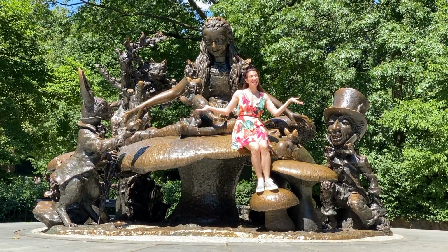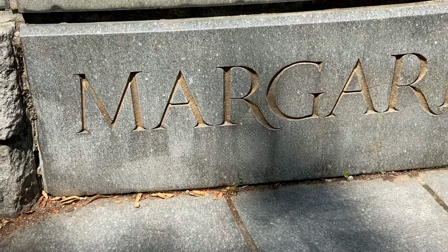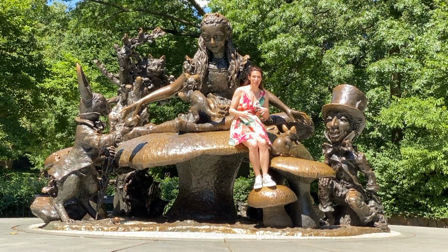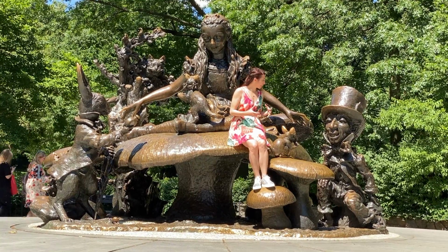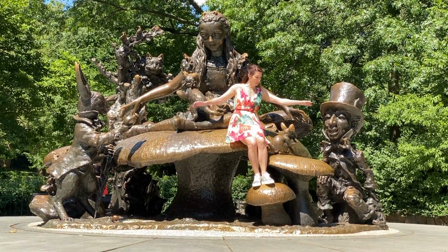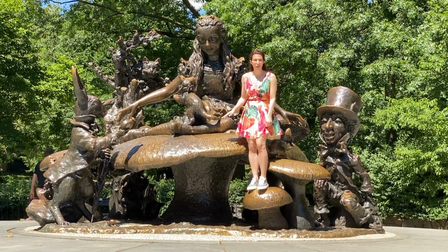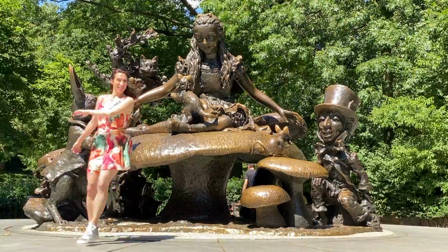This is my good friend Alice in Wonderland. It is a statue that's also known as the Margarita Delacorte Memorial. She was the wife of a famous New York City philanthropist, George C. Delacorte. The Delacorte Theater, where Shakespeare in the Park happens every year, is named after him. And apparently Margarita Delacorte used to read Alice in Wonderland to her kids every night when they were young. So after she passed away, her husband commissioned this giant sculpture, and it's really fun. You can climb on her, take your picture. It's really fun for kids who like to use it as a playground. So, Alice in Wonderland.